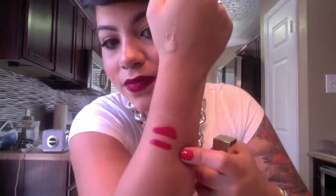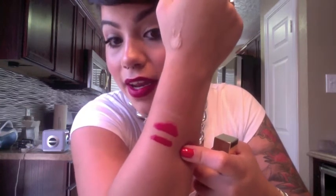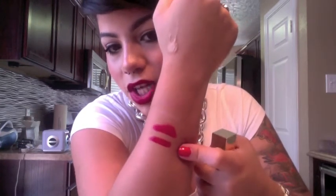So here's the swatch. It's more of a berry red, and it has a shine finish, so it's not a matte one, but it stays on forever.